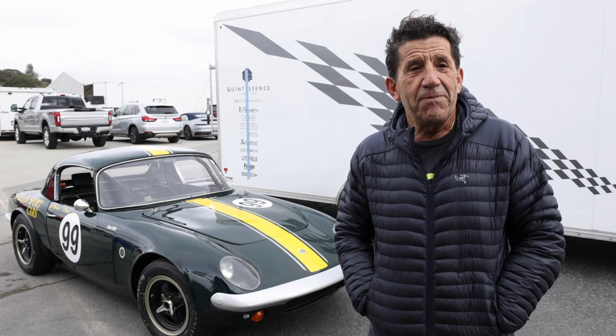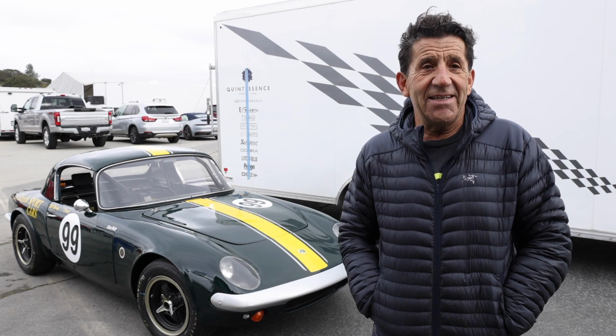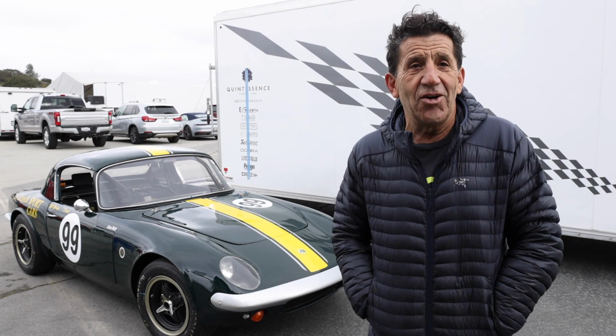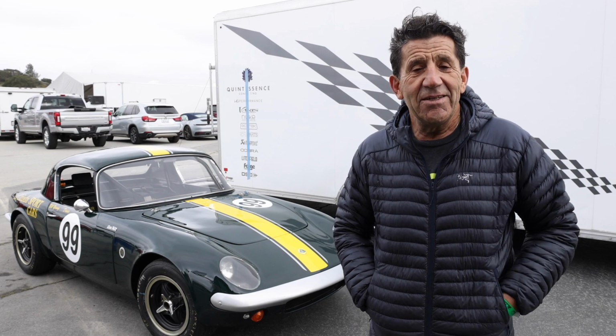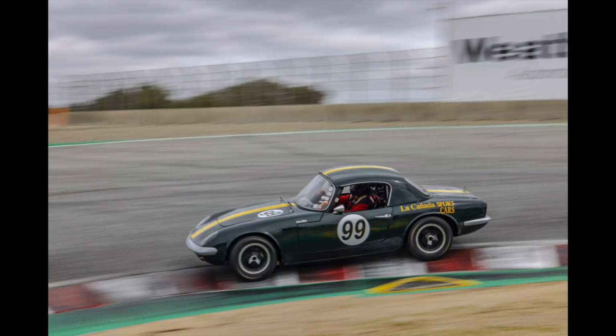What tracks did you run this car on? This car I run at Laguna Seca, and I run at Sonoma. I run it at Willow Springs. I run it mostly on the West Coast. So it's an awesome car.